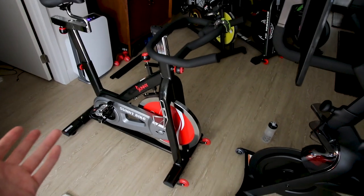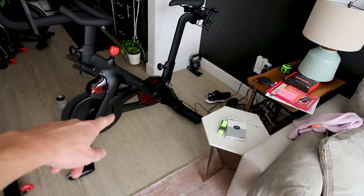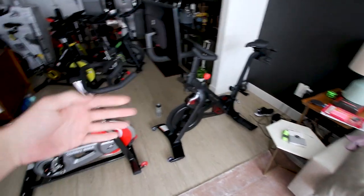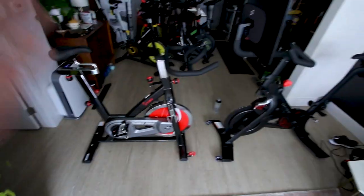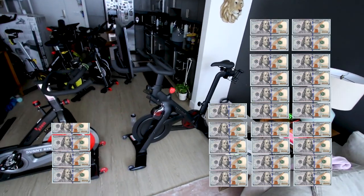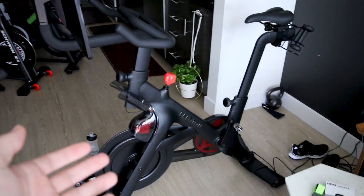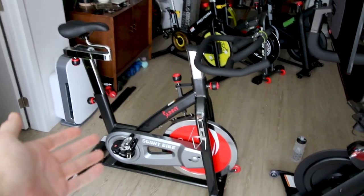So if customization is your thing, you could swap out those pedals on the Sunny bike, throw on the same exact pedals that I have on the Peloton Bike Plus right now, just some standard Shimano SPD pedals. And you can really just build it out and customize it to your own personal liking. So if you're not ready to dive in the deep end, drop thousands and thousands of dollars and commit to something more of a bigger financial commitment like the Peloton Bike Plus, there are other options available on Amazon.com.